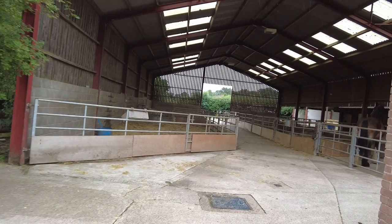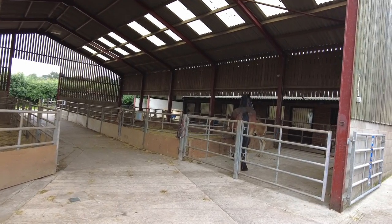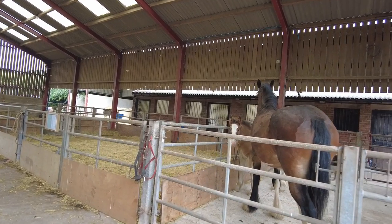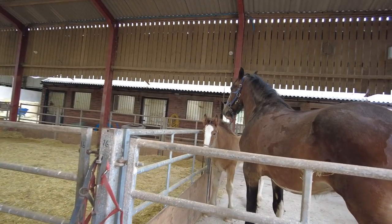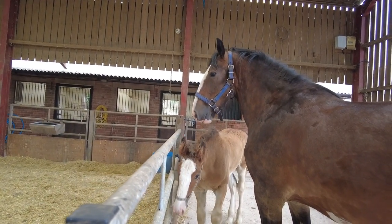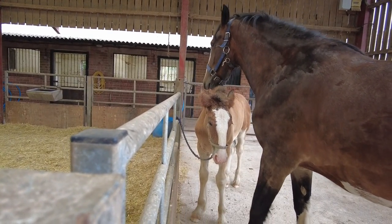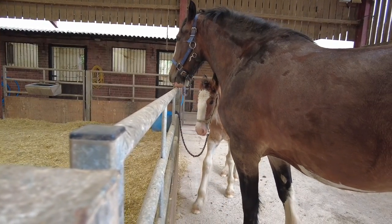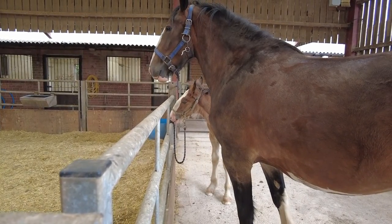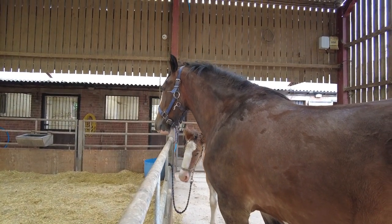What have we got around this corner? Could it be... Oh, look. A huge shire mare and its foal. Oh, look at that. Oh, that is big. Hello, beautiful. Is your mummy going to let us near you, is she? Ooh. Very, very protective, won't they? Look at the size of those hooves.